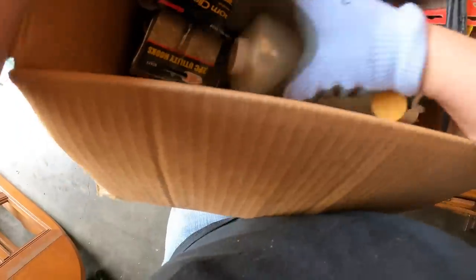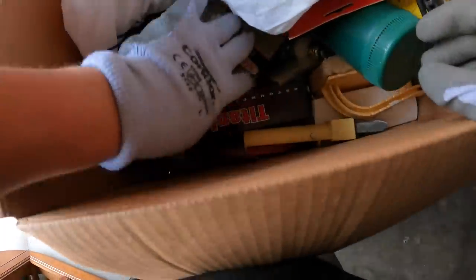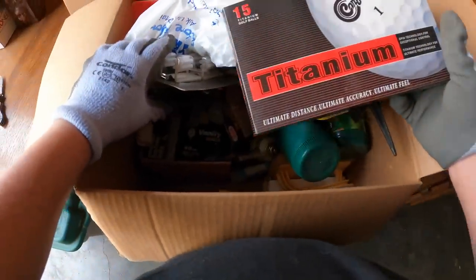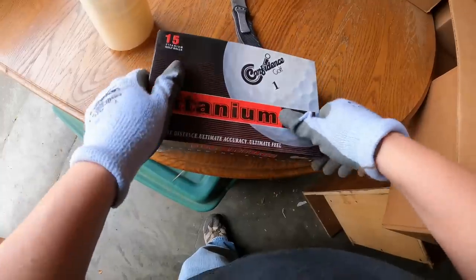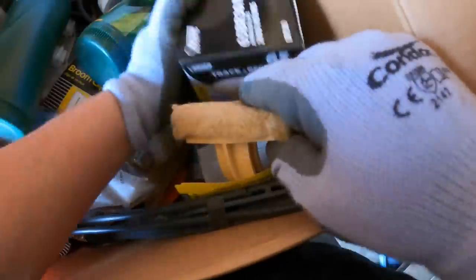Very nice. Oh, this one's coming home with me though. We use that for shipping. What's this thing? Oh. Bring your golf balls. All right, that'll go home with me too. All right, another good flea market box.